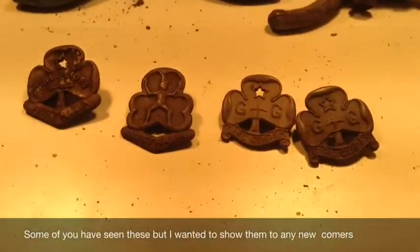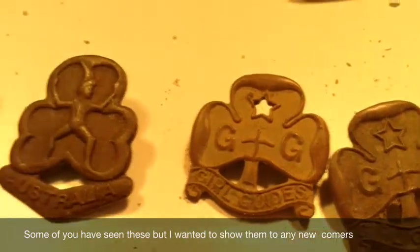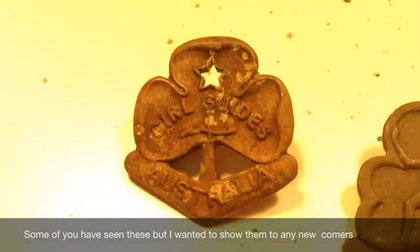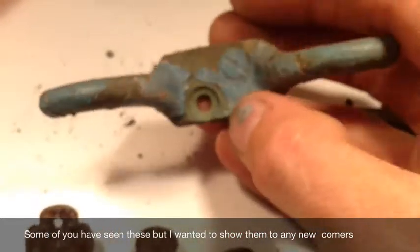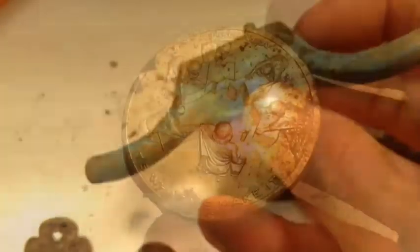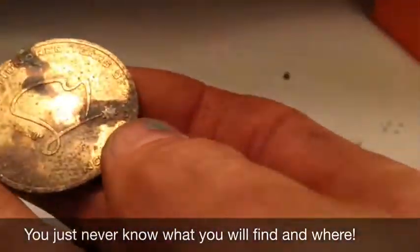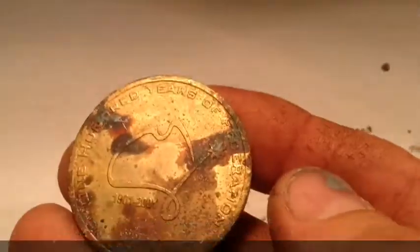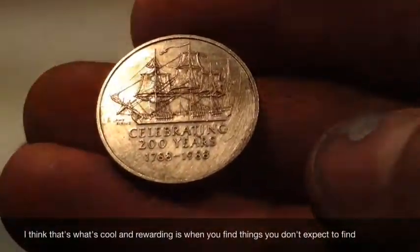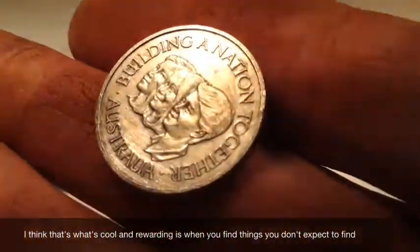engraved on it. Okay, these are the Girl Guide badges that you've seen in the other episode. And I thought this was cool, having been a scout myself. This looks like it was the original flag rope tie. It says, I was very surprised to find this, 100 years of Federation, 1901 to 2001. Celebrating 200 years, 1788 to 1988. And it says Building a Nation Together, Australia.